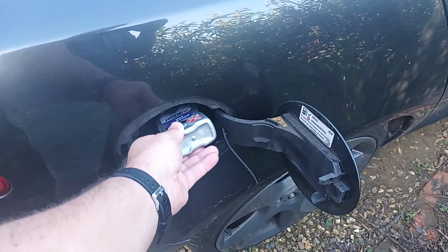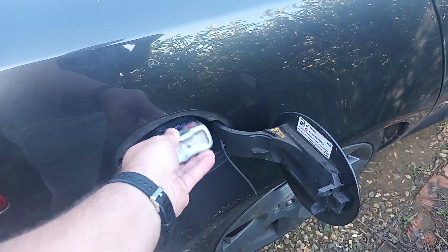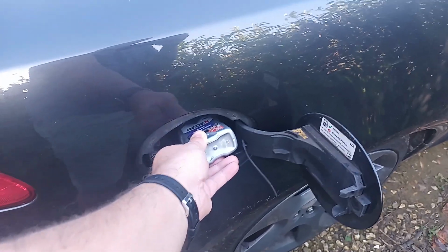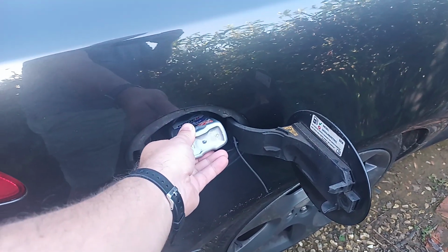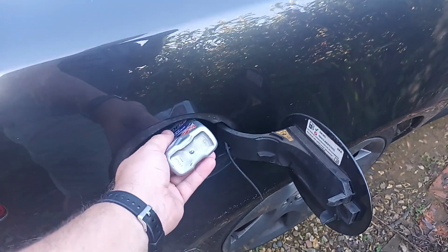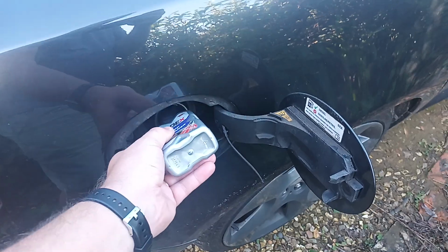So I'll empty all this out in there, we'll get inside the car, we'll go for a drive and see if the message comes off. I doubt it very much, but stranger things have happened. Everything, I think we're almost done.